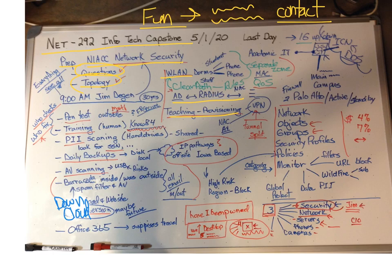So Jim started out, he gave a little background for him, 30-some years. They have an outside group every month do a penetration test. From that, they check it, so you've got an outside force checking it, and then Jim said they fix it. They do the work internally. He says, so you have two parties doing that, which is good. They do their training, the human element, through KnowBe4. Well known. I know other companies in town use them.